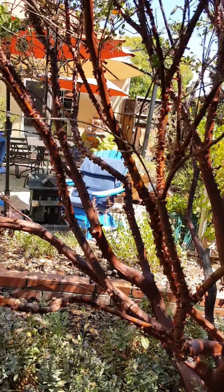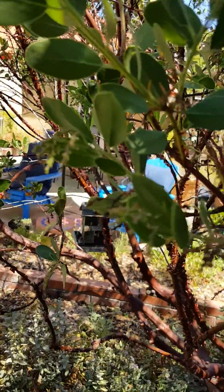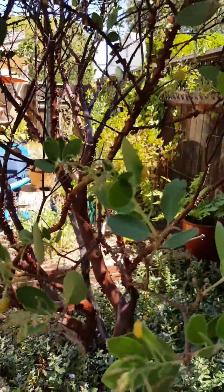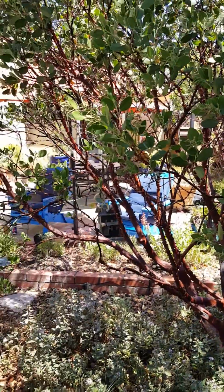You can also notice that some of the branches had to be cut off. It's just what we learned. This is just the natural progression of a lot of manzanitas. A whole branch section grows, and then for unknown reasons it just dies.